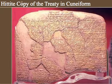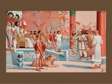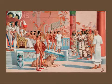And this is a copy of one of the peace treaties. There's actually a replica of this document in the United Nations building, and the label under it says the first peace treaty in history. And so even though he portrays himself in all of his work as this great warrior king, really what his reign is known for is 60 years of peace.